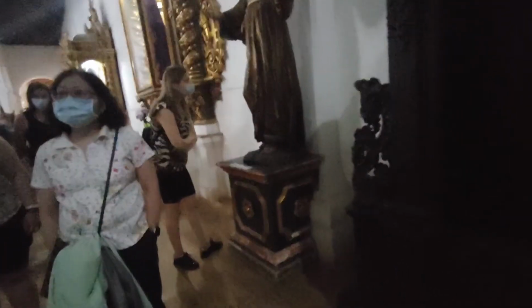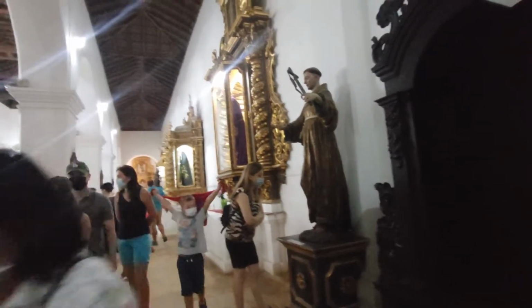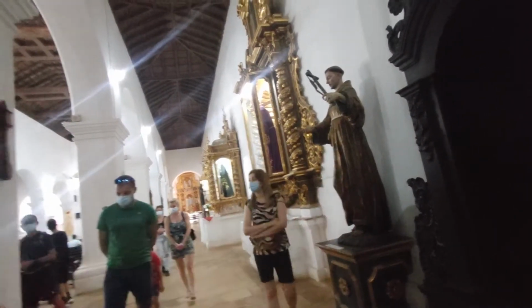Was here. The priest sat down on the inside and the pulpit was in this position, is the best fish inside.